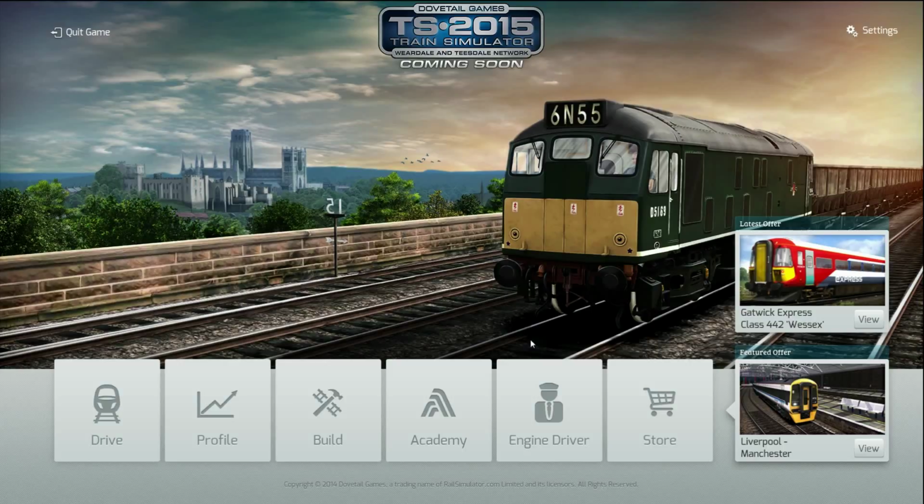So the game is £9.99 in the sale, £19.99 outside of the sale, and DLC, you get two types of DLC for Train Simulator. You get route expansions and you get train expansions. Now route expansions give you new lines to drive on. There are loads and loads of them in the Steam store. Go and have a look for yourself. I'm sure there is something that you would like to drive on there.